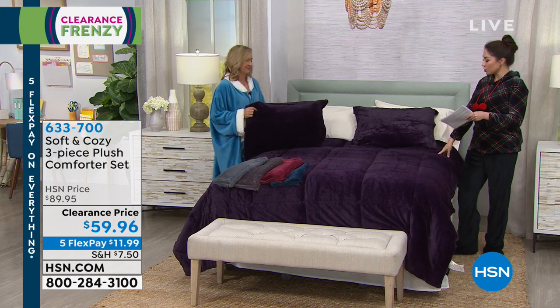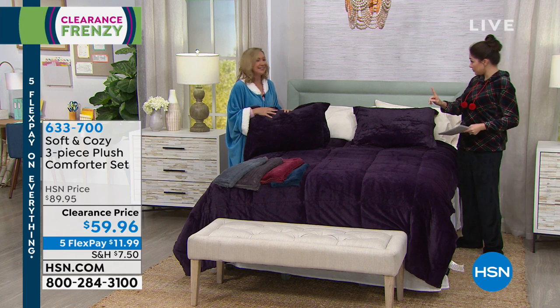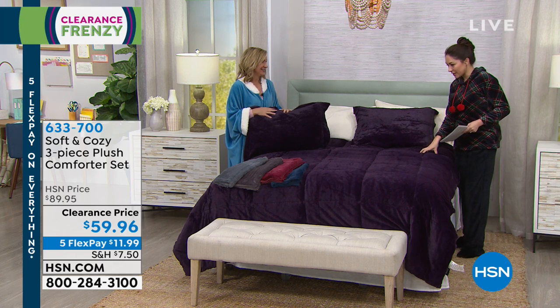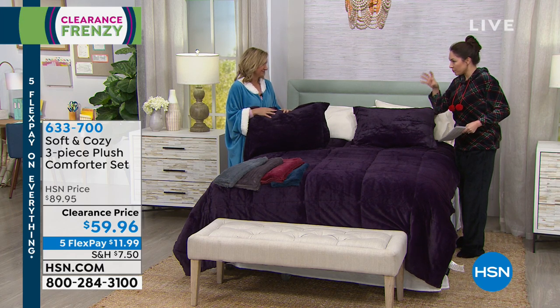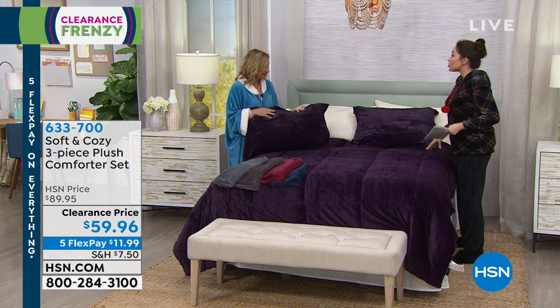These are all machine wash, tumble dry. You get a comforter and two shams. The twin though comes with one. But the colors, I think, are the nugget. When it comes to this, they're so saturated, right? They're so saturated.